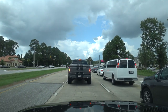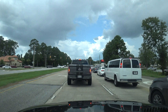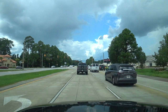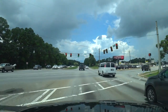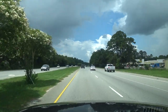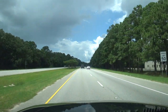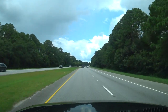And please understand, I'm not trying to give you a detailed tour of Brunswick. This is just some of the things that you might be interested in if you come to Brunswick. Longhorn in that shopping center to the right. See a Staples, Save-A-Lot, which is a grocery store, Hibbett Sports. All accessible back there at that intersection.